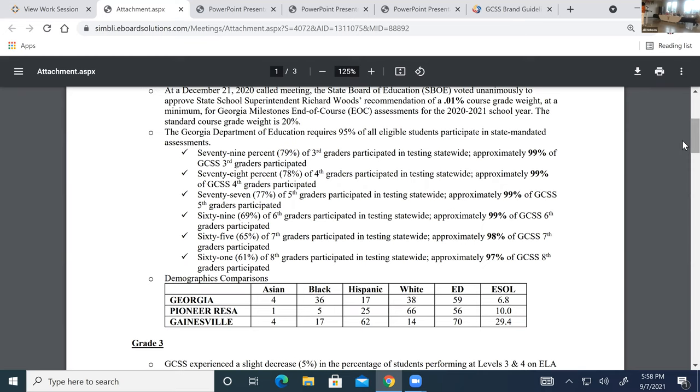What I'm excited about is that, given we were provided the opportunity to relax a little bit about testing and not be as strict on our students, we did not lower our expectations. When you look at the percentage of students participating in testing across the state and what Gainesville City did, we tested almost 100% of eligible students in grades 3 through 8, which is what we strive for, whether there's a pandemic or not. So in the midst of it, we still have high expectations for our students.